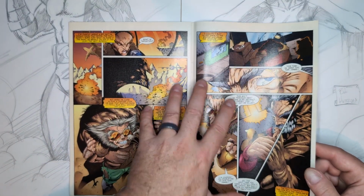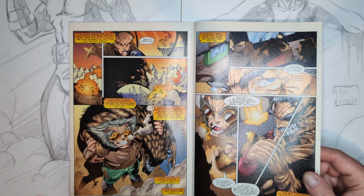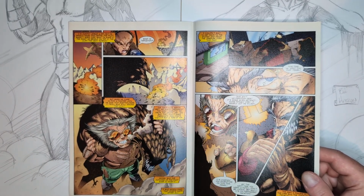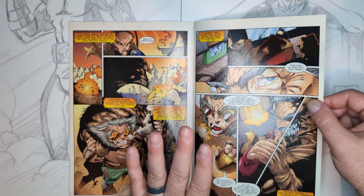Rob Liefeld was wasting money on an editor. Okay? That's all I'm going to say there. He was wasting money on an editor. That editor did not do him any favors, and he just took Liefeld's money and ran. That's it, okay? That's a damn shame, okay?